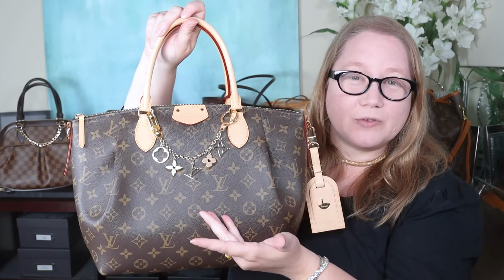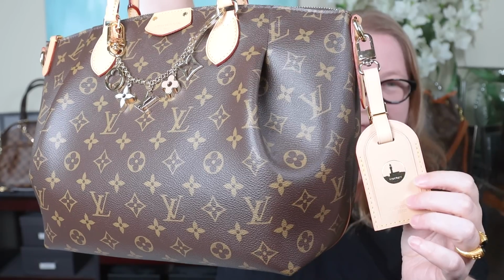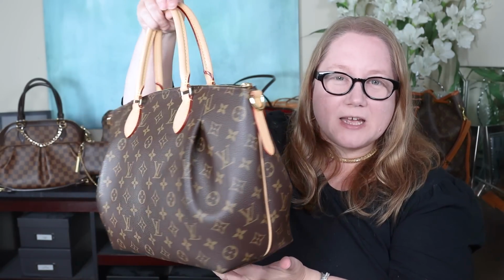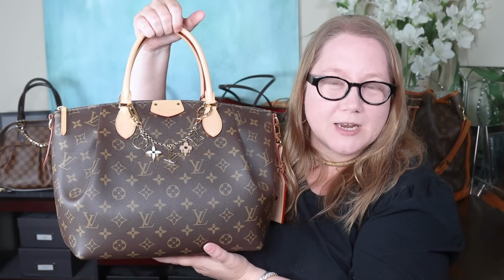I have a Louis Vuitton Florida monogram bag charm on it. I also have this Louis Vuitton luggage tag with the Firenze stamp. It's Florence, Italy. And this bag, I got this bag brand new in New York City. Fantastic, little dream come true there. And it's just a spectacular bag, and I didn't want to do a video without it.